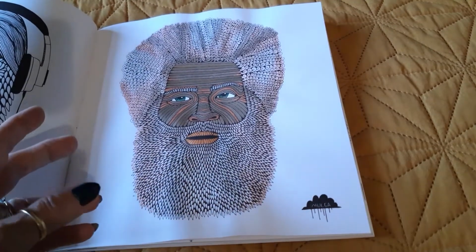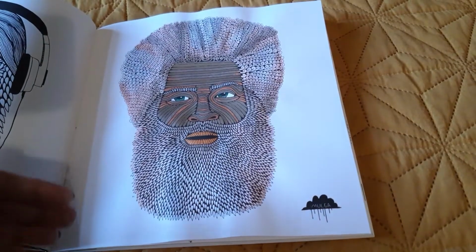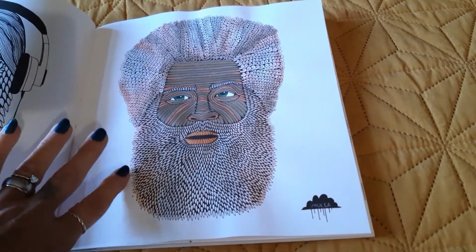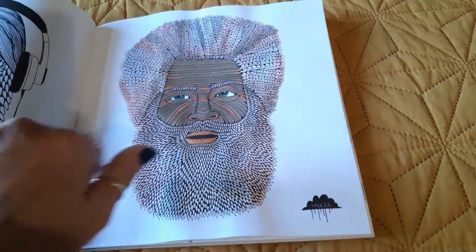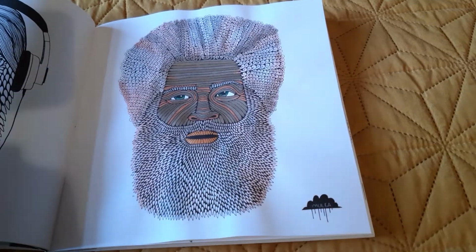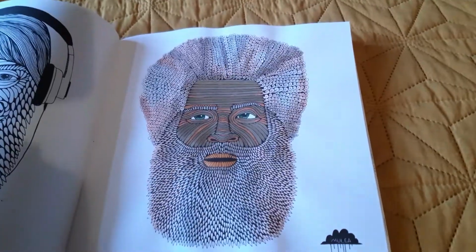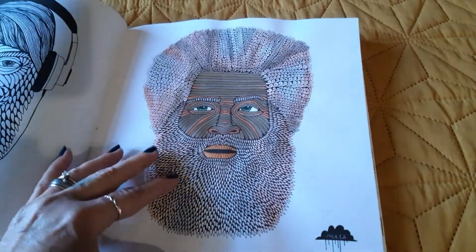Some of them may not end up with backgrounds. Some of them may end up with words in the background. I don't know, because I love this book because the portraits are in the center, but there's still room back there to draw and put words or text. I went crazy when I got my hands in here. I just kept going and going.